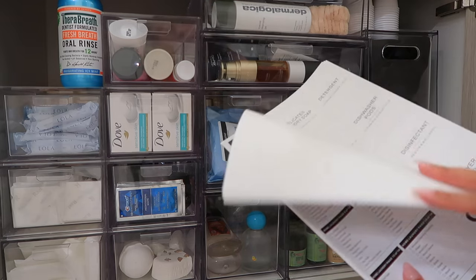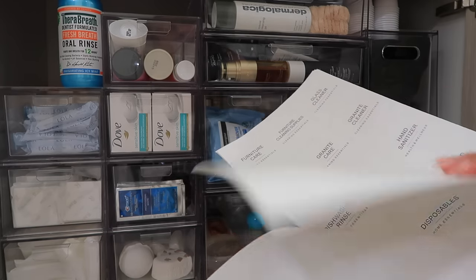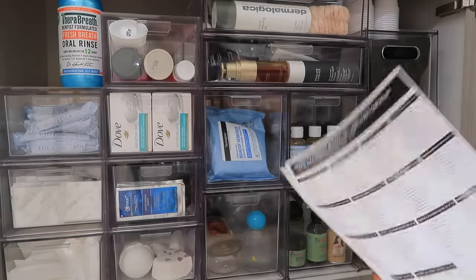So these are still gonna come in handy, and some of these I can use too for the stuff that I have underneath my kitchen sink. So I'm not gonna return these, I am gonna keep them.